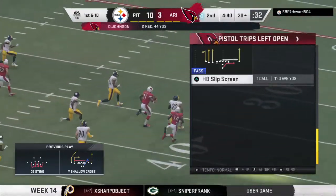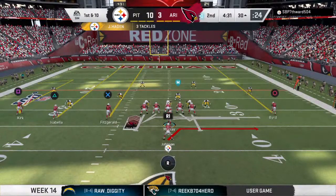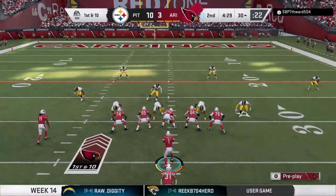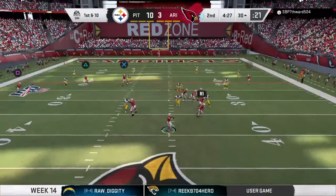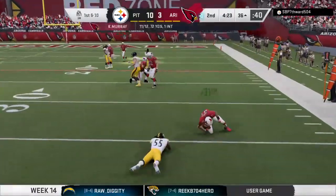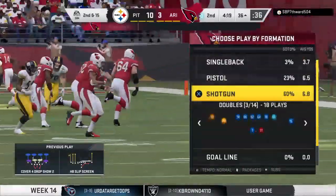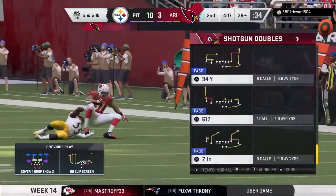So much for the run on 3rd and 1. Instead, it's a big chunk in the pass game. 1st down. So the big play has them all the way down to the 30 now for 1st and 10. To throw is Murray. Screen play, Johnson. And that play went nowhere. Losing yardage. It'll be back at the 36.